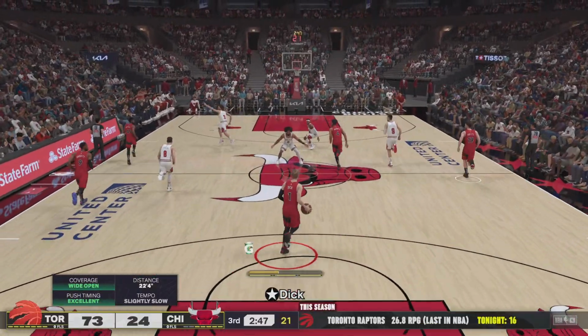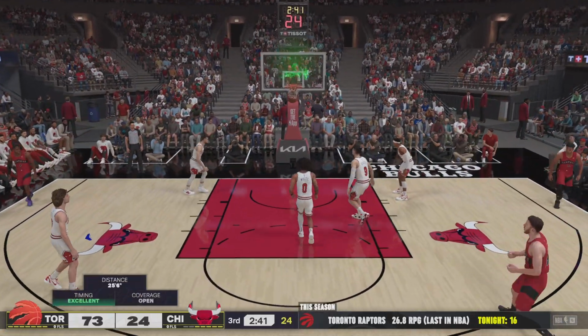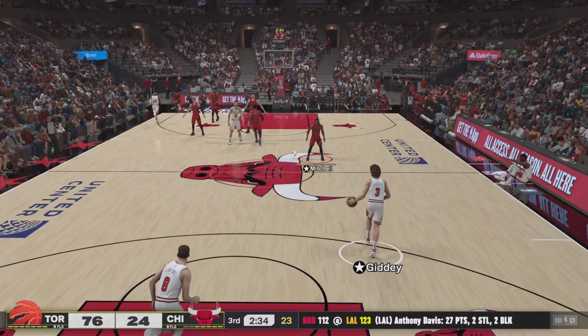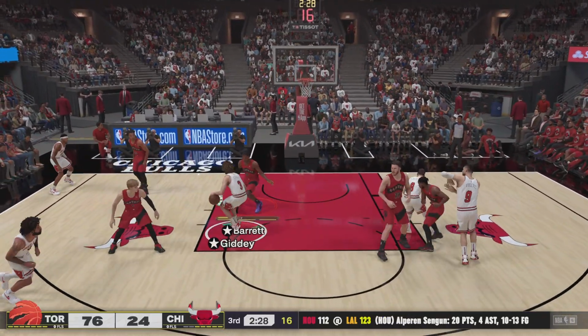Thank you. You can hear him sputtering all the way over here. He knows he should have knocked that one down. From deep, Mitchell. Oh, again! Toronto with a triple. On fire to start the second half. 4-5 from the field. They've been having major problems offensively. Definitely in a bit of a dry spell.